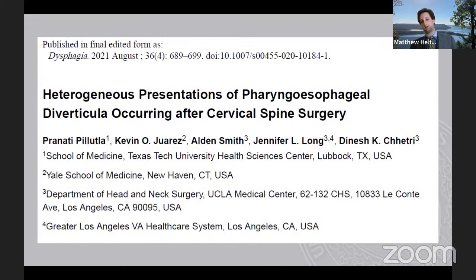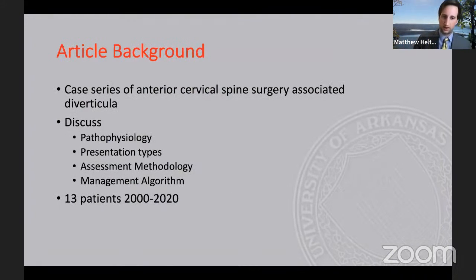Another paper that I want to present today was recently published in 2021, and it's a case series at a single institution at UCLA regarding these heterogeneous presentations of pharyngoesophageal diverticula occurring after cervical spine surgery. I wanted to present this paper because they offer a little bit different repair method than what we see in our paper that I'll present last. So this is a 13-patient case series from 2000 to 2020 with the main idea to discuss pathophysiology, presentation types, and assessment and management algorithms.